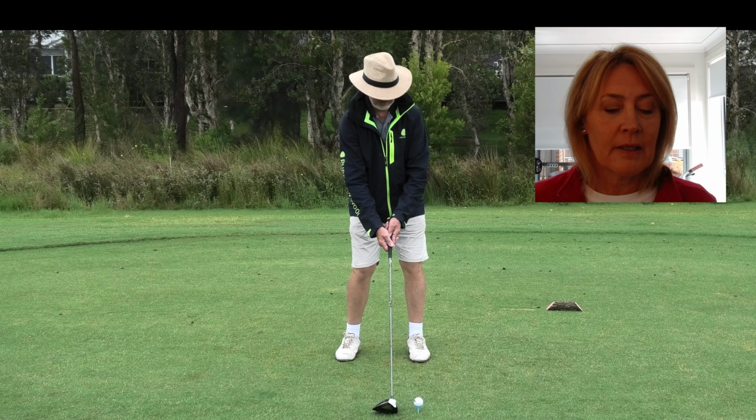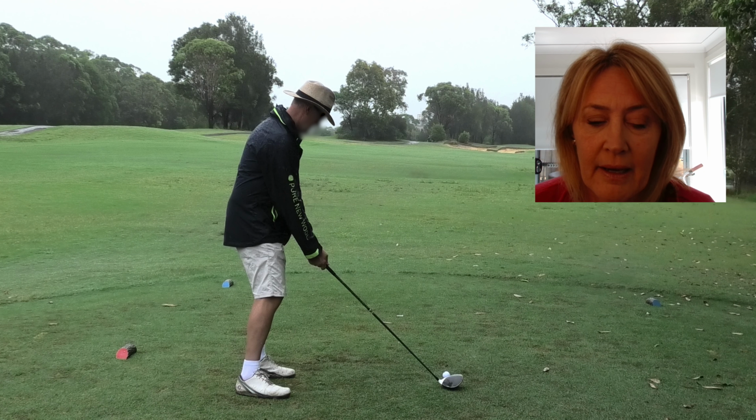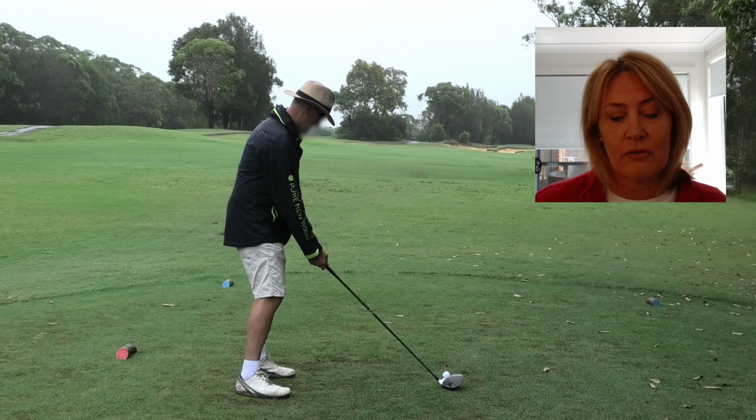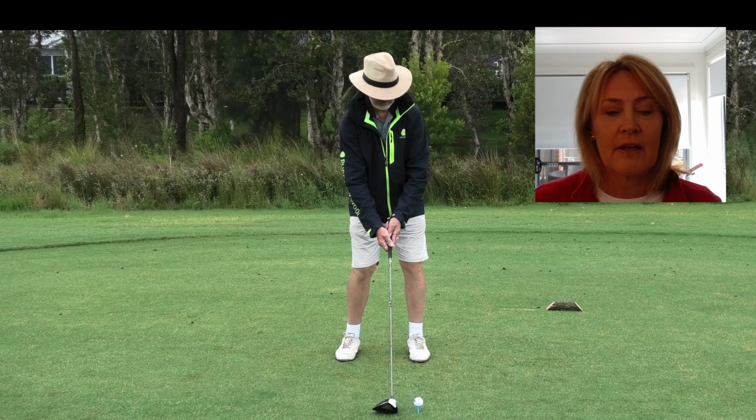A little bit too hunched over from the rear view here, which is really common, particularly for women. I think women don't want to stick the bum out, but you really do need to. But very common in general. And then from our front angle, as I was saying, a little bit wider stance, ball position on the inside of that leading heel. Strengthen up that grip in this chap's case. But there's some of the basic stuff that you need to keep in mind.